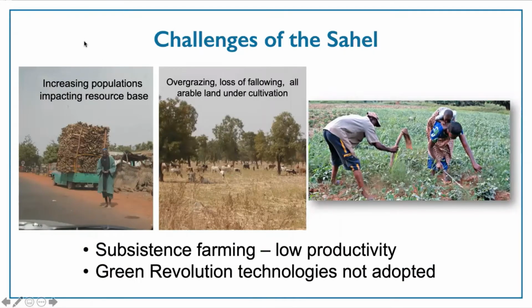As I'm sure everybody is quite aware, there are major challenges in the Sahel. There are historically sandy soils with low fertility, combined with increasing populations and agricultural productivity, overgrazing and so forth, which creates a challenge for managing these soils for long-term productivity. Most of the farmers are subsistence farmers. The Green Revolution technologies, with fertilizers and inputs and so forth, have really not been used very much in this region. Next slide.